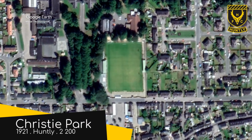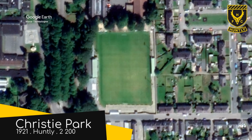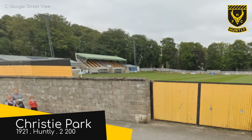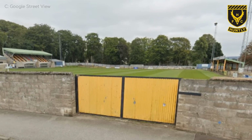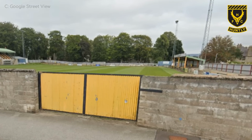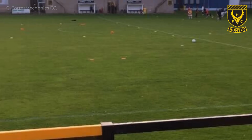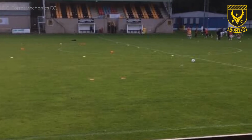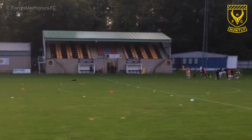Christie Park, Huntly. When this ground first opened in 1921, it was originally known as Strathbogie Park. They changed it a few years later, presumably because Strathbogie has bogey in it. Also, it's now named after the guy that donated the land to the club, so that makes sense. Other than that, it's your standard fare.